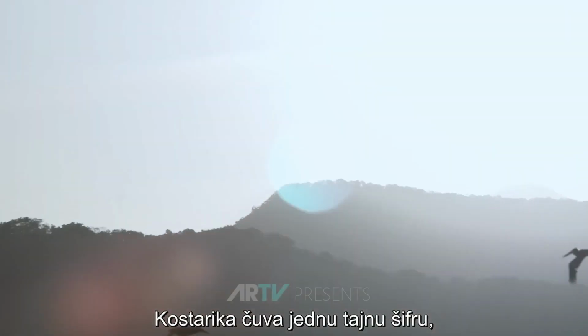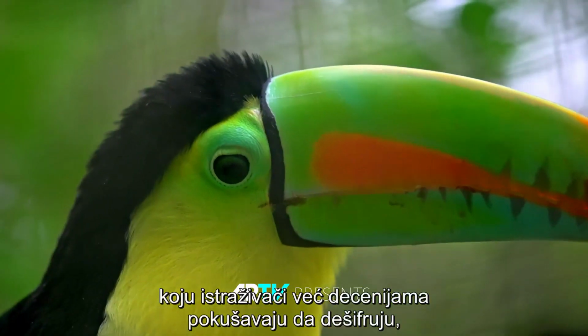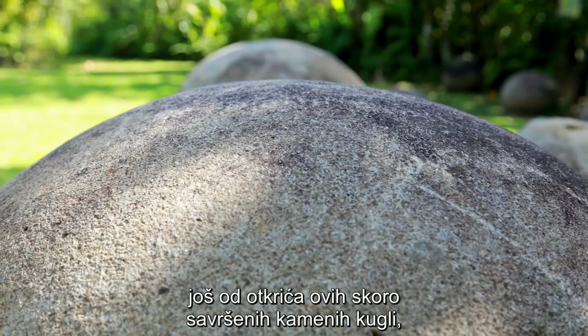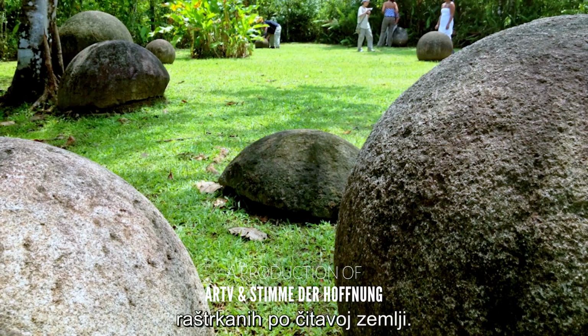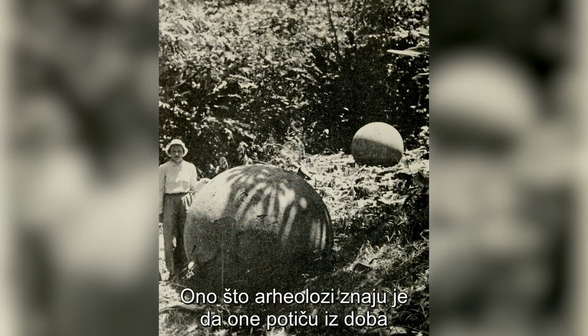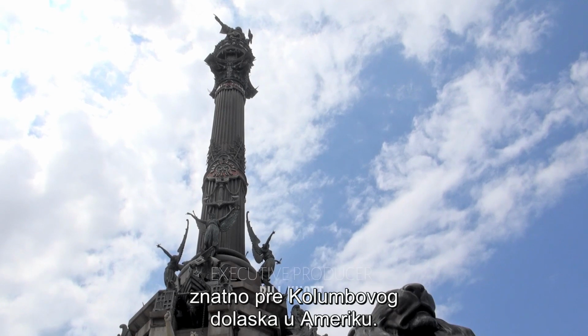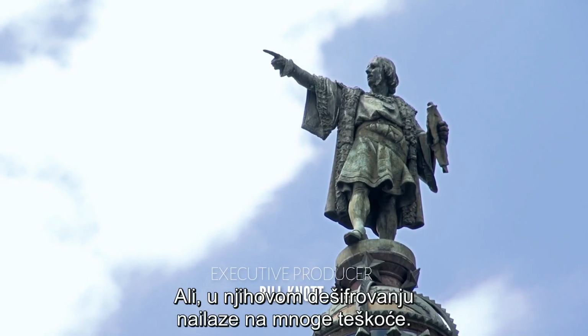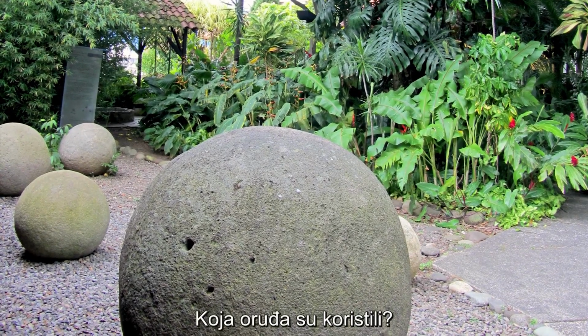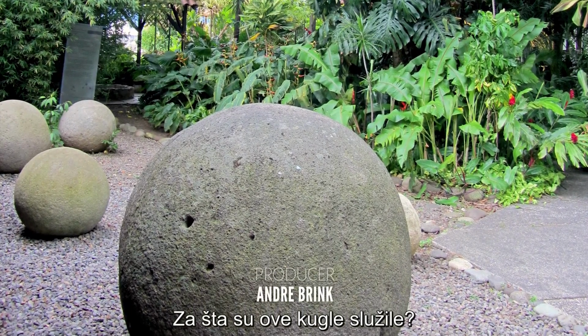Costa Rica is holding on to a cryptic secret, one that researchers have been trying to crack for decades, since the discovery of these nearly perfect stone spheres scattered around the country. Archaeologists know their creation dates back to long before Christopher Columbus came to the Americas, but they've had trouble deciphering much else. Who made them? What tools were used? What were the spheres used for?